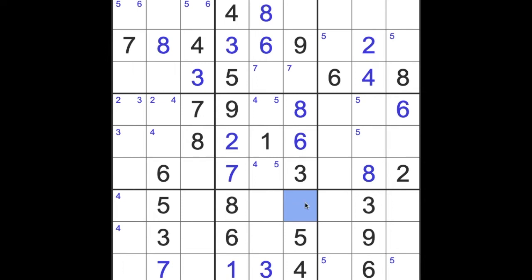Just caught myself in time from being an idiot. All right, let's put in candidate 1 blocking here, so let's put in candidate 1 in those 2 squares. Okay.